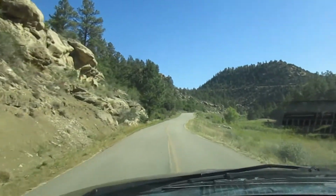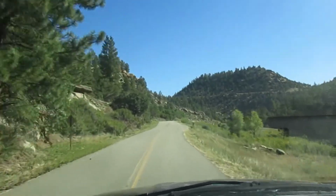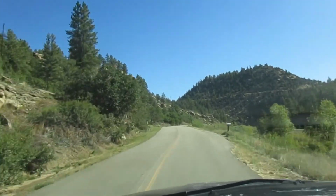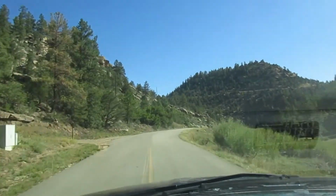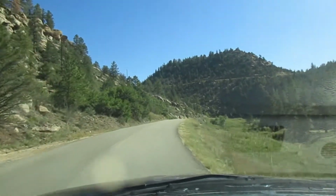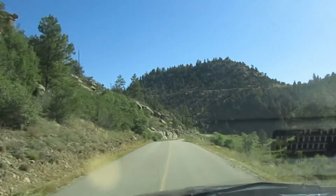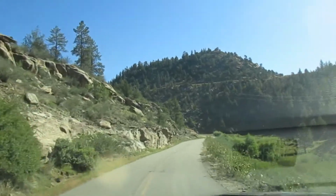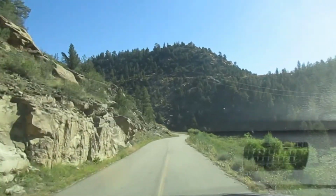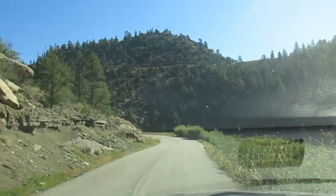I'll be showing the drive as we go up into the canyon. The property is about 5 miles off of pavement. I'll be showing little clips as we go up there, and I'll be flying my drone over the property, trying to keep it within the boundary lines and showing the property that way as well.